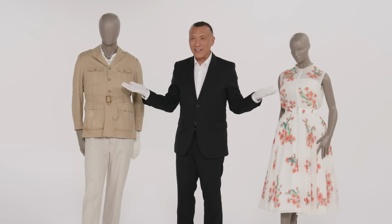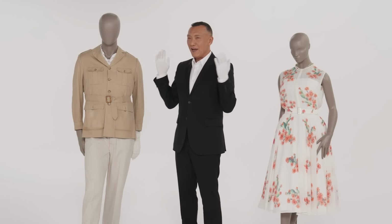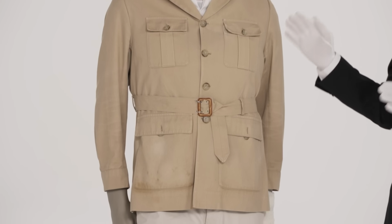This is the beauty of Wes Anderson's movies and the amazing art of costume design. Now, these are the two lead characters, of course, Jason Schwartzman. He plays a war photographer, Auggie.